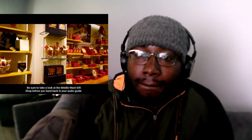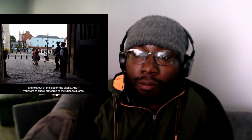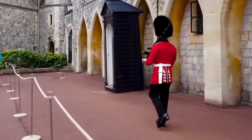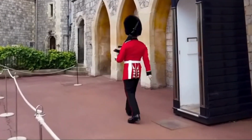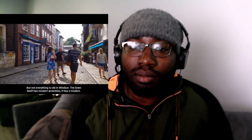Be sure to take a look at the Middle Ward gift shop before you hand back in your audio guide and exit out of the side of the castle. And if you want to check out some of the Queen's Guards again, you definitely can do that. And remember, no trying to make them laugh. Because believe it or not, if they're caught doing so, they get docked a week's wages, so please don't try and bother them.